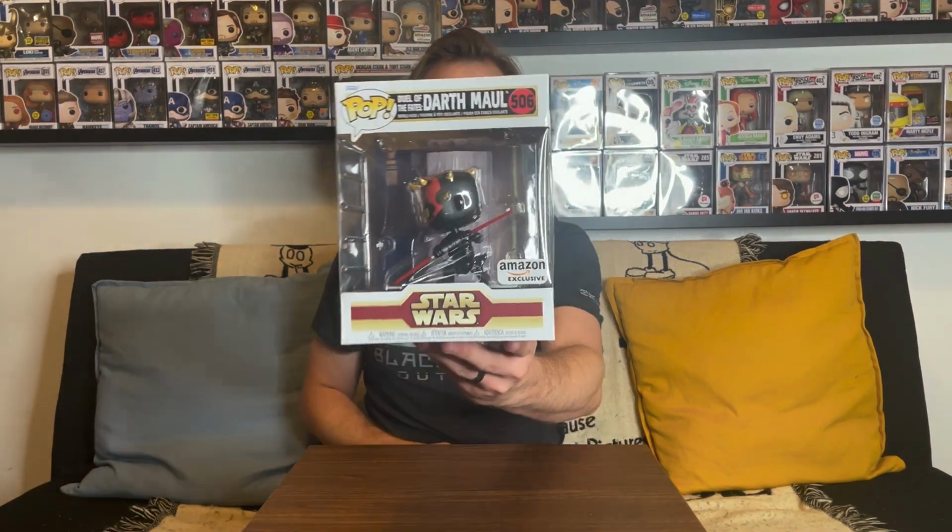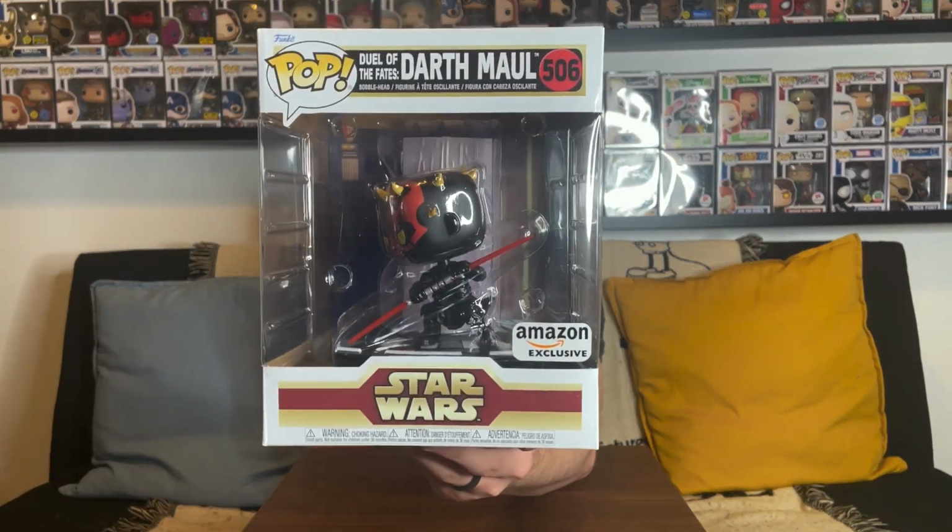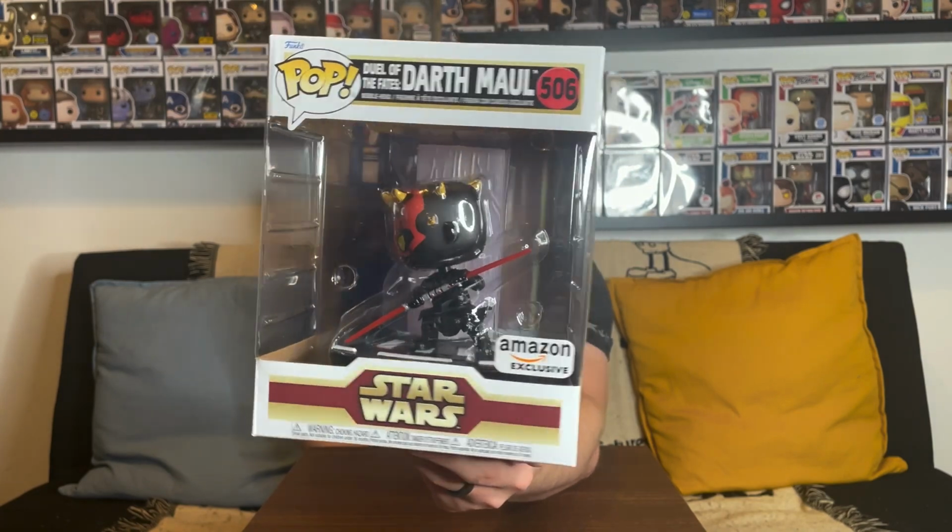But then I believe it was last year, might have been earlier this year, I don't know how time works anymore, they announced a Star Wars one that recreates an amazing moment from the prequels. And of course, it is the Duel of the Fates moment connecting set. This one is really cool. And of course, the first piece of this set was our main villain. And this one right here is Darth Maul from Duel of the Fates, Phantom Menace.